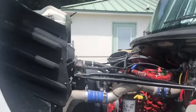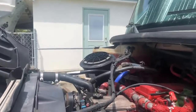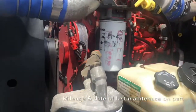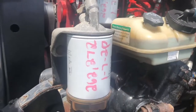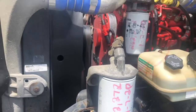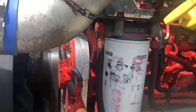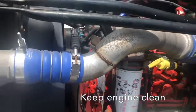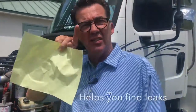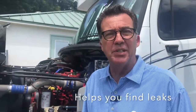Me personally, I have anybody that does maintenance on my vehicles put the mileage and the last time the maintenance was done, date and mileage on the part they replace, so I can quickly look and see when it was last done. You're also going to notice the engine compartment is quite clean. This is very important to be able to find and distinguish and see leaks. Leaks are a precursor to a problem. I never met a leak I liked.